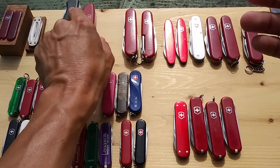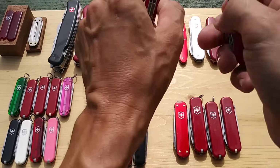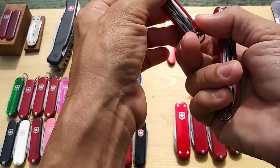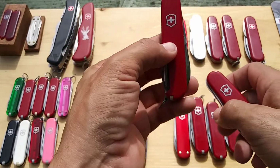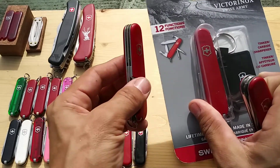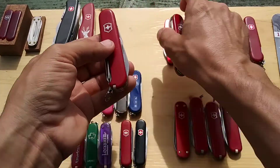And then moving down, these I believe are the 91 millimeters, and you can see I have a couple different sizes. This is a 2-layer and a 3-layer, so a different tool setup. This actually is a Tinker, so this is going to be the same setup and tools as this guy here, exact same tools.